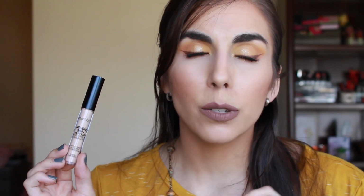Then the Smashbox Studio Skin 24-Hour Waterproof Concealer was fine. It was a decent concealer. I had no issues with it. My biggest problem and reason I wouldn't consider purchasing it is because it deepens up a lot. You swipe it on and then give it maybe 10 seconds and it's 2 to 3 shades deeper.